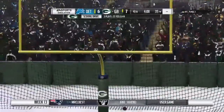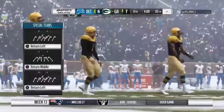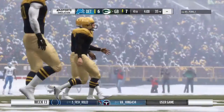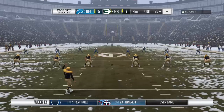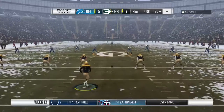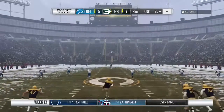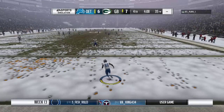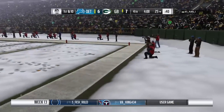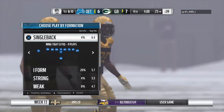Very important extra point there, up and good, and they take the lead here at 7-6. Boswell on now to kick this one away, and they will not get a chance to return this one as it's through the end zone for a touchback.